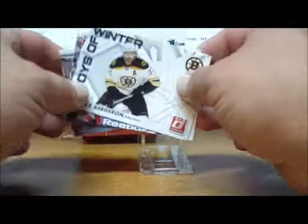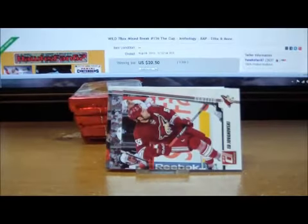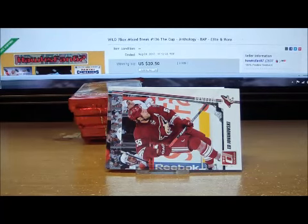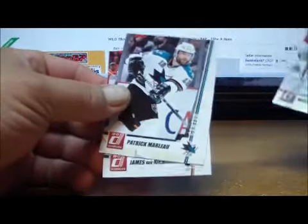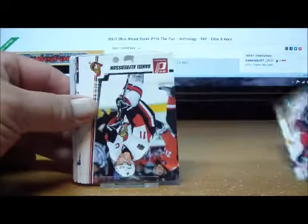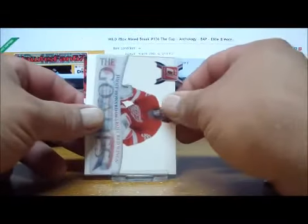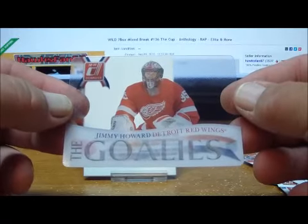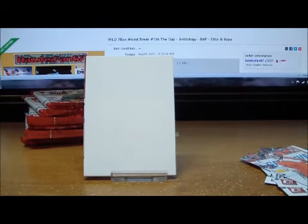Base. Here for the Boston Bruins, we have a Boys of Winter of Patrice Bergeron, going out to the Bruins. Boys of Winter. One, two, three, and four more base cards. Base. For the Detroit Red Wings, Jimmy Howard, acetate, the goalies insert, in Revolution 10. Inserted Jimmy Howard.